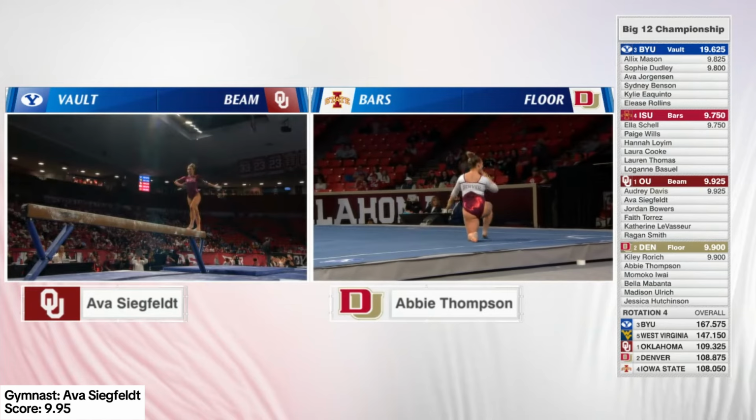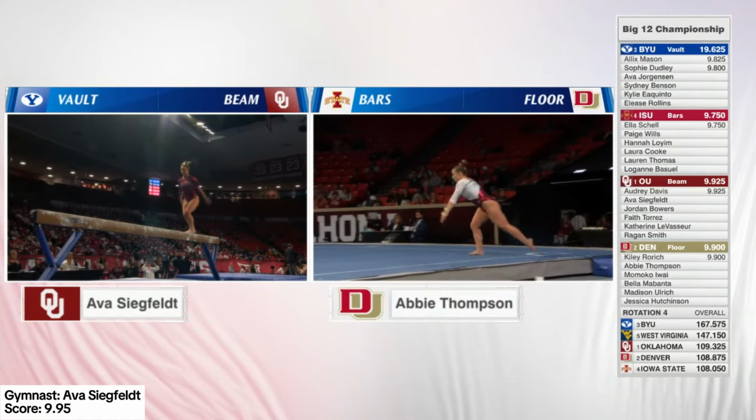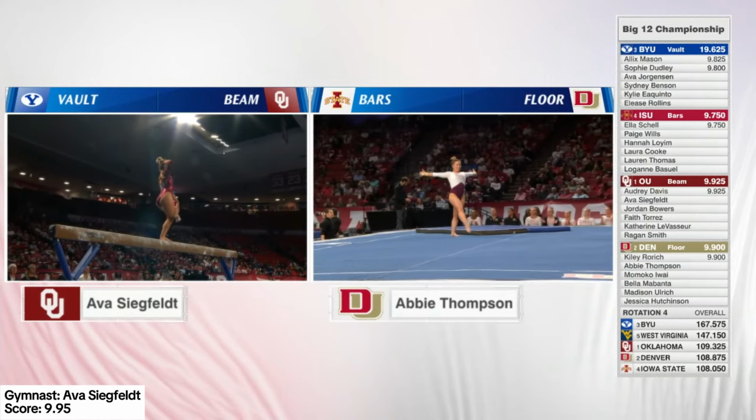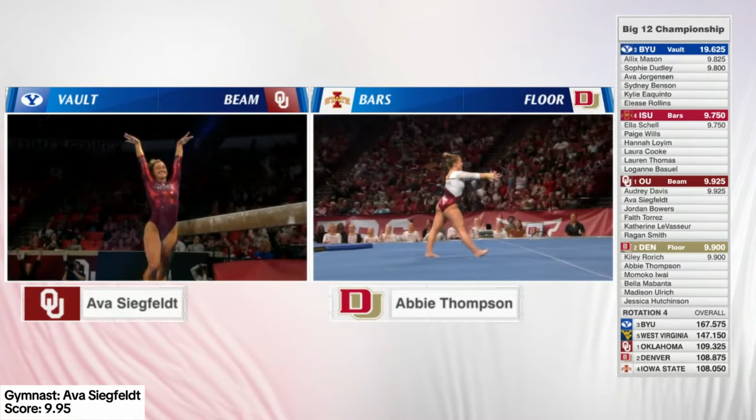She's got a huge first pass that she will be gearing up for right here. Right side, this is Abby Thompson, run up backhands for triple twist. Big lunge out of that, but again, three twists there. Very difficult to do. And Kylie Rorick scored a 9.9 to lead off Denver. How about Ava Siegfeld, just her landing.